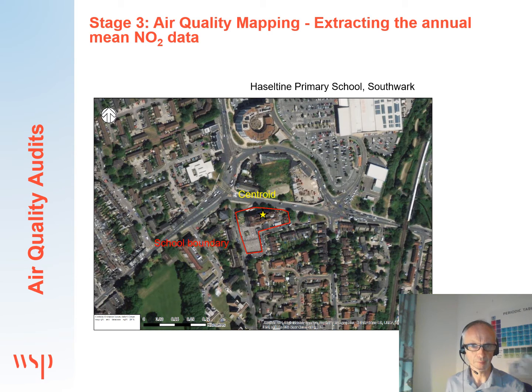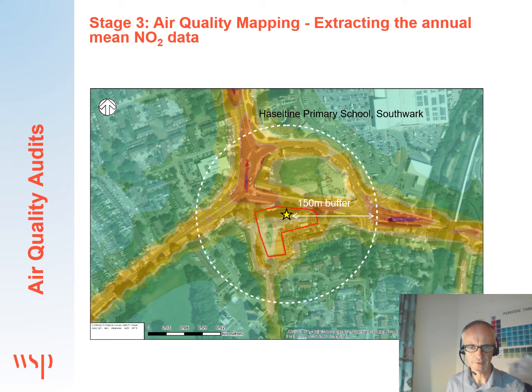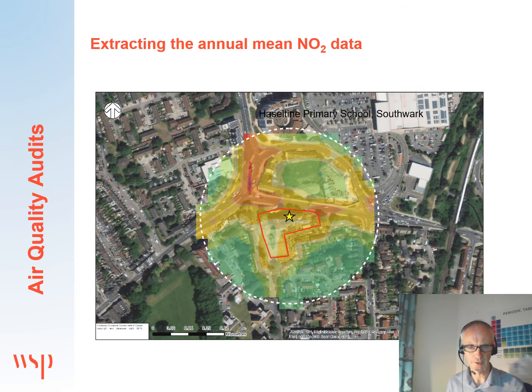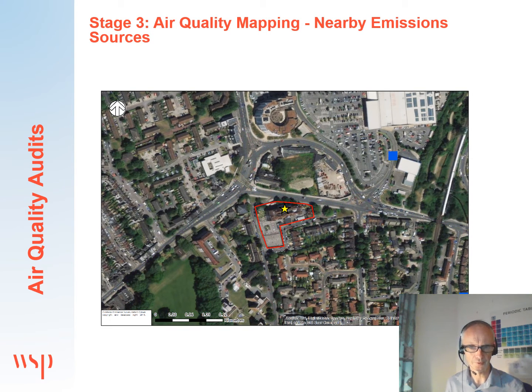So, for example, this is some air quality mapping that was conducted for one of the primary schools, Hasseltine Primary School in Southwark. So we have our location of the school there. We have the mapping data, which we downloaded from the London Atmospheric Emissions Inventory. We put a 150-metre buffer around that, and we extracted that to understand what the potential risk and exposure of children to nitrogen dioxide in that immediate area to the school was. We also looked at extracting out the road link data, so what the traffic data was in and around that school area, as well as nearby emission sources, so industrial sources that may be significant sources of pollutants to air.